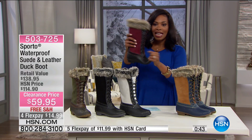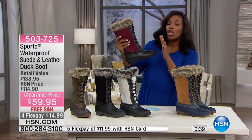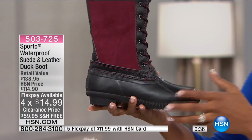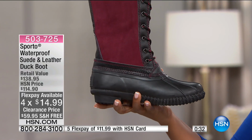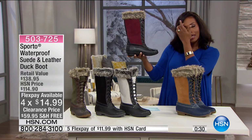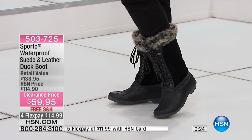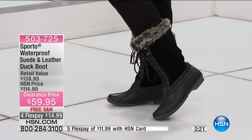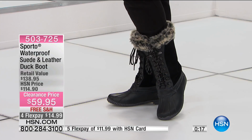And you get a chance to get winter boots in the winter for summer prices. Because you would see these in July for $59.95. It's hard to believe you're seeing them in January for $59.95. And I think that's one of the reasons why so many people are calling in for them. They're really cool. They're super comfy. I like that Hope is rocking those, and they're stylish and they're functional.